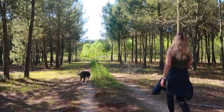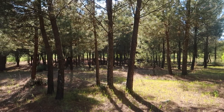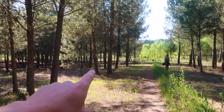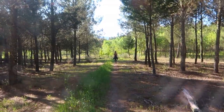This is a walk through the nearby pine forest. We're told when we're out on a walk with the Vega family in the autumn, you get a lot of pine mushrooms near here to forage. So looking forward to that. Try some more of the local culinary delights.